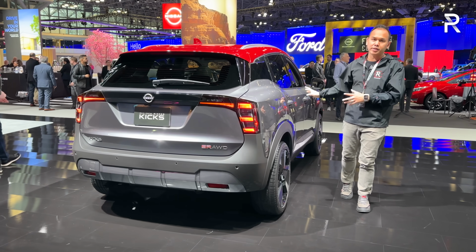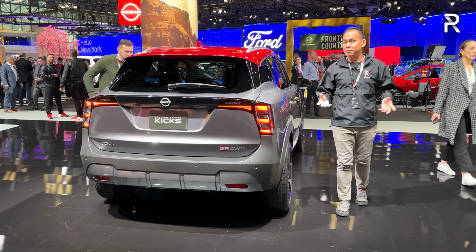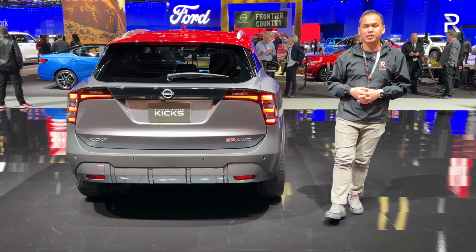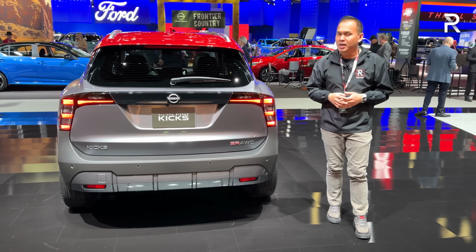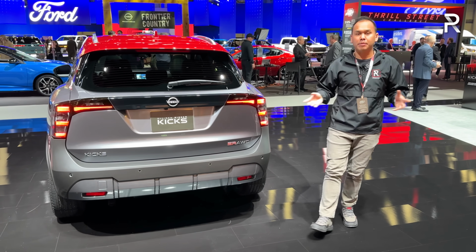They upgraded a lot of things here. They made it bigger. They made it more technologically advanced. They made it more stylish, and they also gave it more power, but also adding all-wheel drive. I think that was the big thing that kept people from buying a Kicks. And because, remember, the Rogue Sport was discontinued about 2 years ago, this essentially takes that vehicle's place. So I wouldn't be surprised to see Nissan potentially double their sales, because this is going to be a very fierce competitor in the subcompact SUV space.